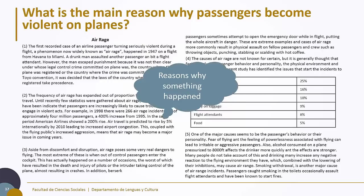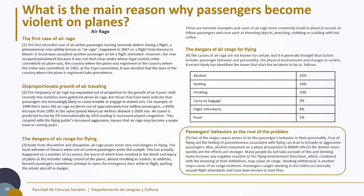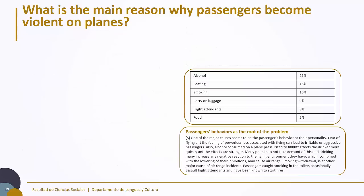But what if you have already skimmed the article? Then we wouldn't have to go over the whole text again, because we would immediately know where to look. The last paragraph explains the roots of the problem, and the table gives us the numbers and percentages. So, this is where you would need to focus your attention.